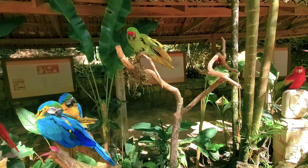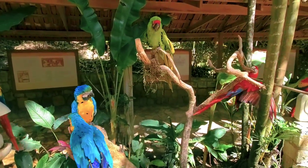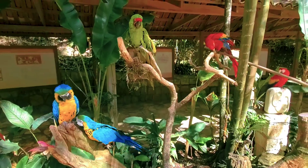So it's green, blue, and red. They say they fight. Mm-hmm. And they can be a fatal fight. Yeah, it's probably for territory instinctively.